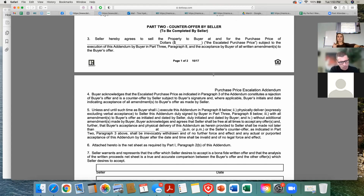Yes, but what do they have to do before they can make an offer? Yes, a buyer can submit, because I've had a couple agents ask me this recently. Can buyers submit multiple offers on different properties at the same time? Can I just throw it out there and see what sticks? Throw out four offers, see which one gets accepted.